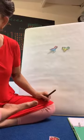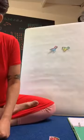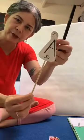I just save a lot of old pens and pencils. We obviously go through a lot of those. Here's another example, where we were doing the alphabet with little puppets.